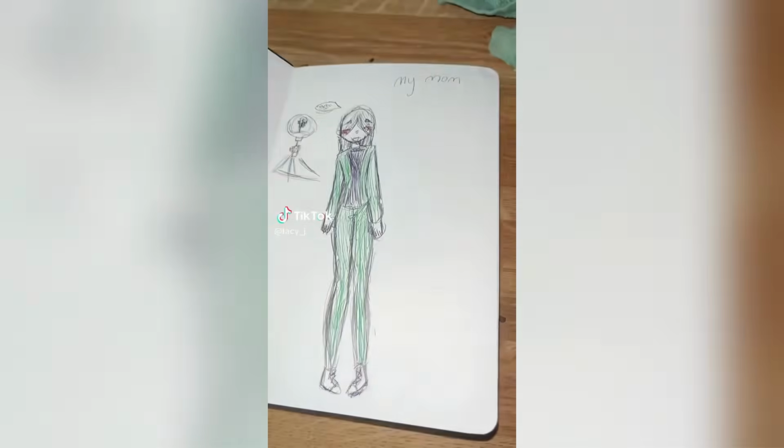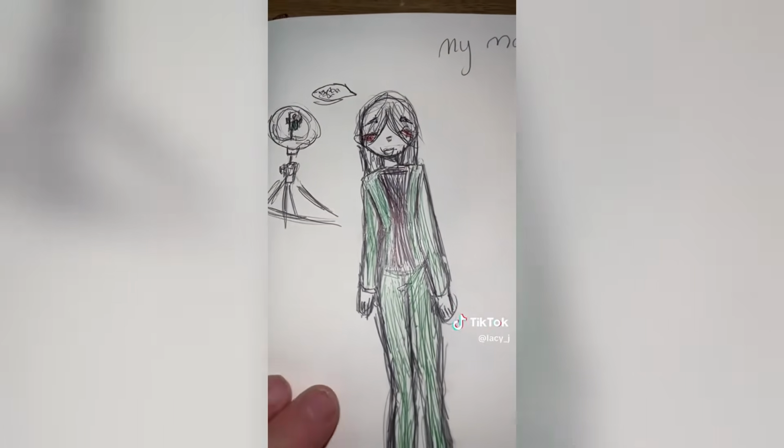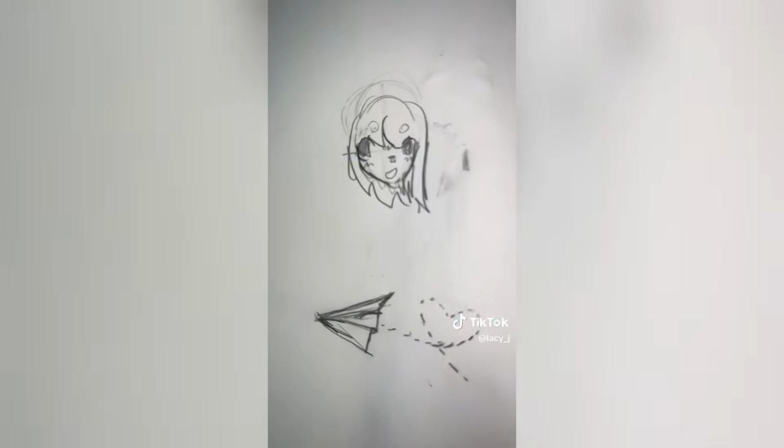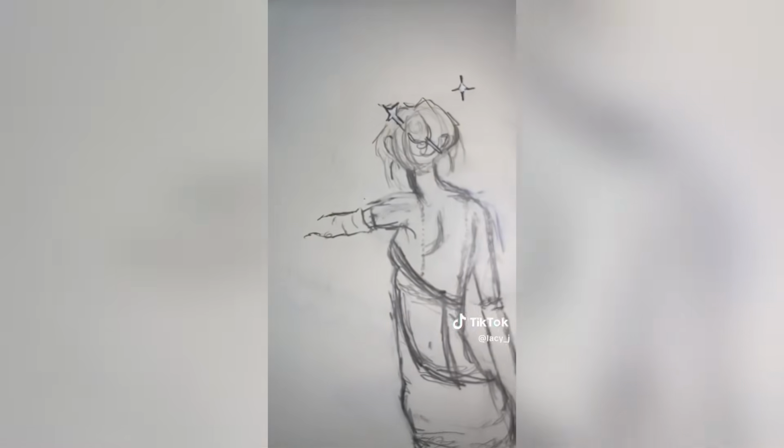My beautiful daughter. She's growing up. She's the best of me. Better than I'll ever be. And that's okay. That's good. She deserves it all.